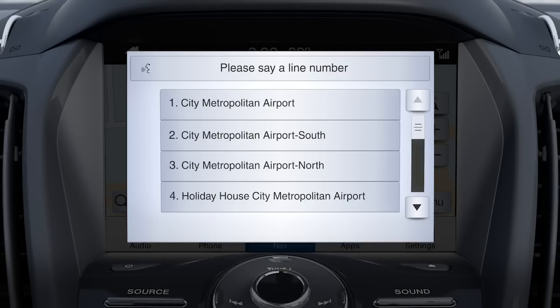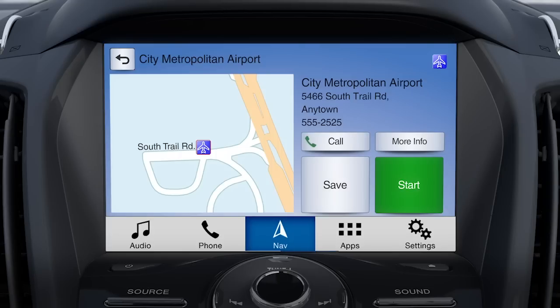Then say the line number you want, like 1. Then say "Set as destination." Or you can hit the Start button on the screen to begin the directions. You can also touch the Save button to save a POI to your system.